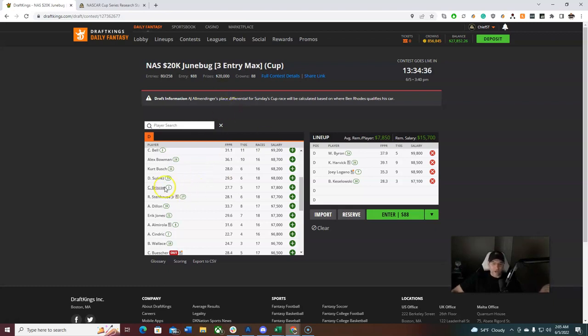Chase Briscoe. There we go. That is it. That's your Core 5. So, Chase Briscoe, starting on the pole, favored to win, 7,800. I'll take it. Brad Keselowski, lots of place differential here, 30th. Top 15 upside. Joey Logano, fastest car in practice. Great shot to win. Love it.